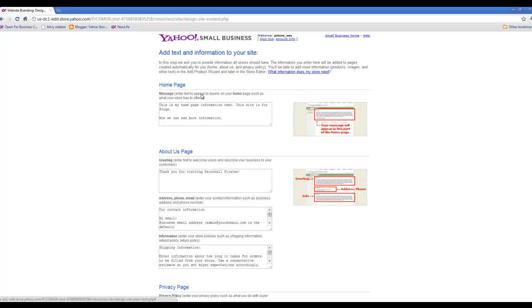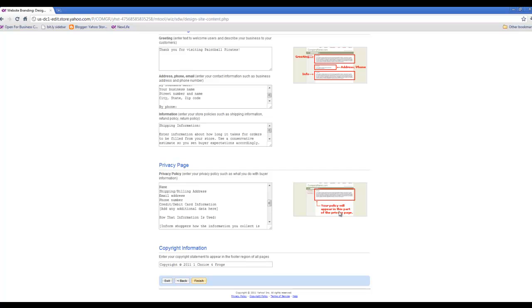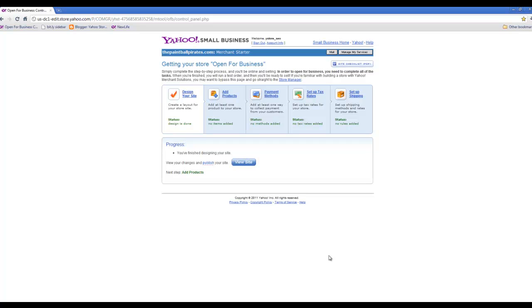Now, this text and information for our website is for the home, about us page, and privacy page. And when you get to this point, I just want you to click finish and be done with it. I don't even want you to touch this stuff right now. And the reason why is these pages are super important to getting people to convert into buyers. We don't want them to be those shoppers that just like to look through the windows and they're not going to buy anything. We want them to buy from our store.